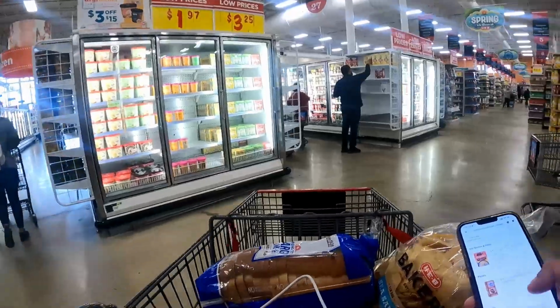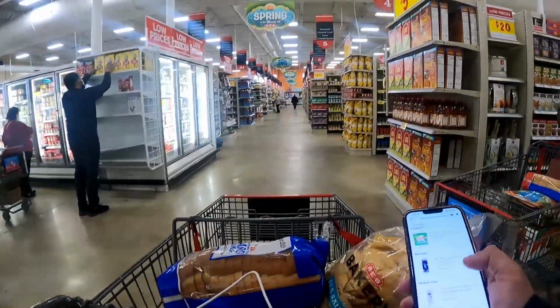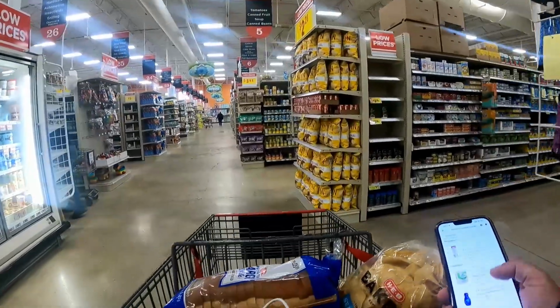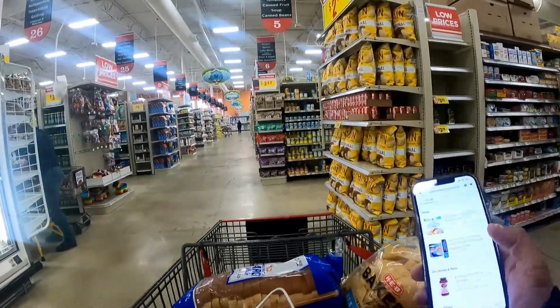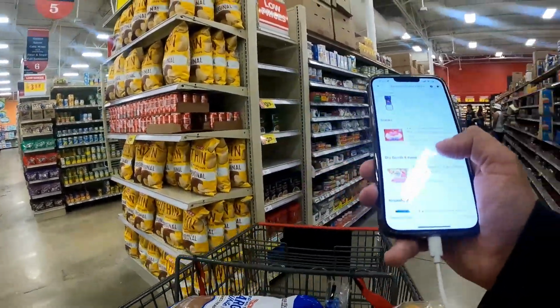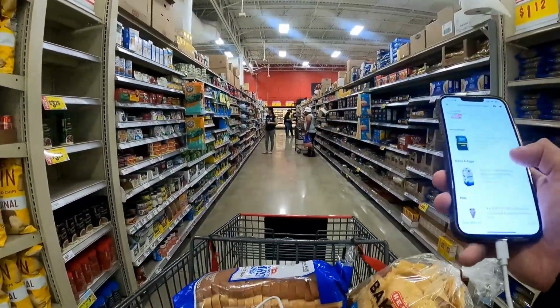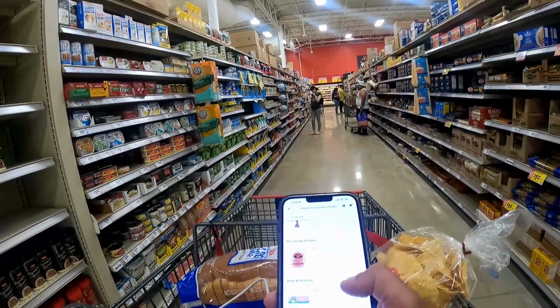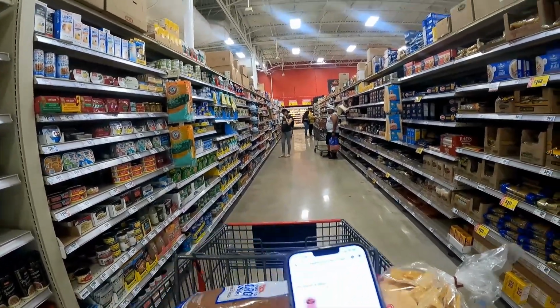Some rice area, energy drinks are going to be farther away. Just sorting through the list. You guys can see this list will go in no order. That's the bad part of Instacart, at least for my store. Other stores I've been in actually have the aisle numbers and everything, but this particular one, we can see it has nothing.